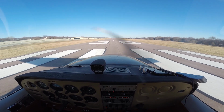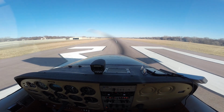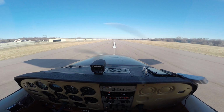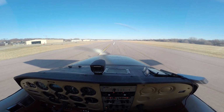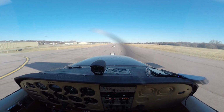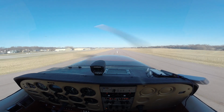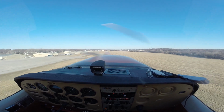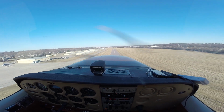Get on that center line, keep that center line between your legs. Alright, airspeed alive. There we go. 40. 50. There you go. 55. Rotate. Yeah, just hold it there. There you go, right rudder, get that nose down. Get our climb out speed looking good.